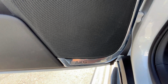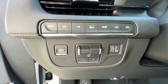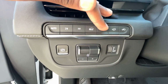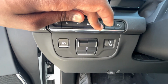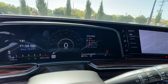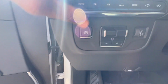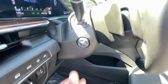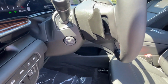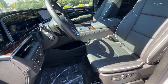And then we have a 19-speaker premium AKG sound system. And over here we have our 4-wheel drive controls, ride height controls, and then of course we can control our drive modes as well. So we have Tour, Sport, Off-Road, Tow Haul, and then My Mode. And then electronic parking brake, trailer brake controller, power tilt and telescoping steering wheel. And there's our power driver seat with power lumbar support.